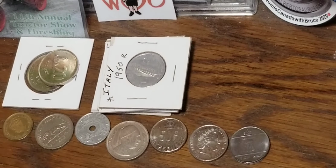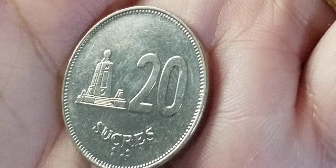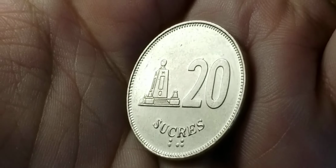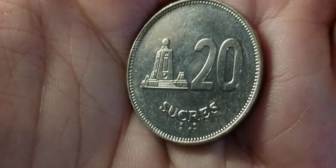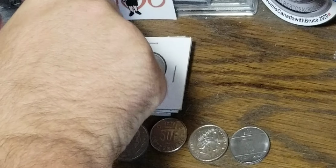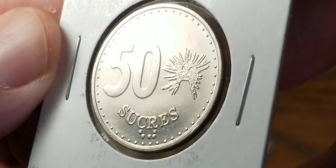That's where it's 1988. And then next up, let's move to the 20. This one's going to be KM 94. And it has some kind of pillar on it, or monument of some kind. That one's from 1991. And then the last one in the flip here from Ecuador is going to be the 50.